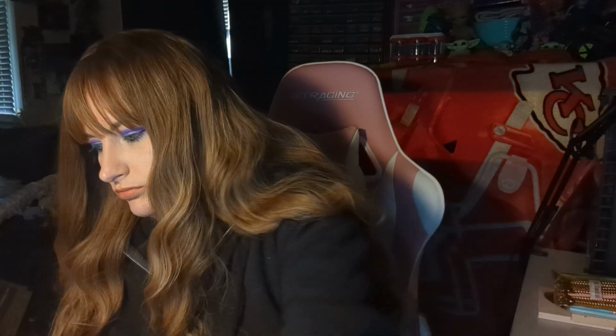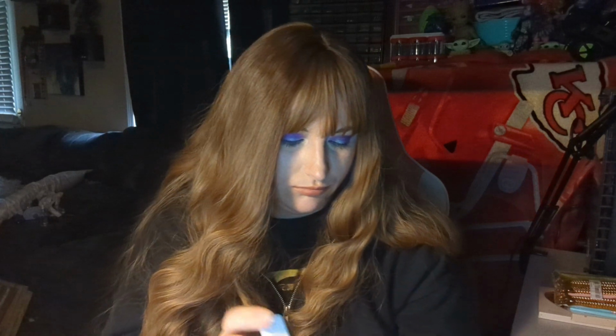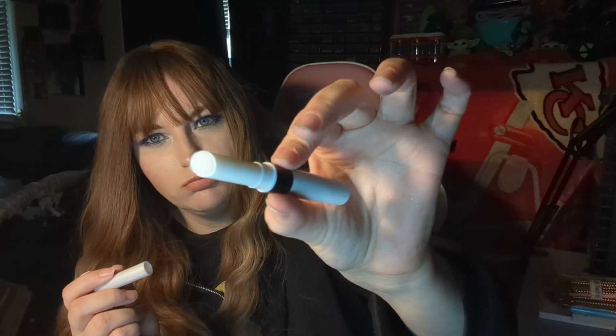Then we got CoverGirl Outlast All Day in Blushed Mauve. Apparently it came from Dollar General. So that's the color. I have some of these actually. So this is the gloss that goes over it, and it looks like it melted a little bit. Not used looking, but melted. And then this is the shade. Let me get it open. Pretty color.